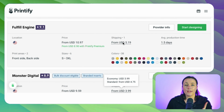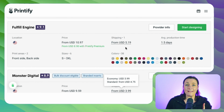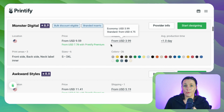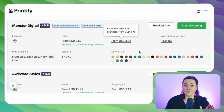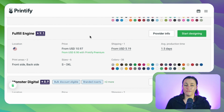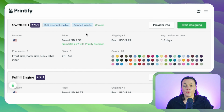Take a look at Fulfill Engine. Fulfill Engine, they're priced from $5.19 for shipping, and they want you to pay close to $11 for the blank and the print. So right off the bat, you're saving money by printing with Monster Digital over Fulfill Engine. And the same thing kind of goes for these other brands.